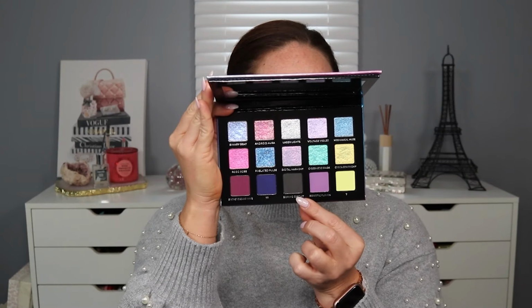You guys, I think this palette's going with me to Germany. That's the other thing. Hold on, let me go into the next shade. We're going to go into the shade Boring Circuit, which is a matte black, and I'm going to use my pencil brush from Sigma. This is an E30 from Sigma. I love this one. It makes it so easy and precise to just get a nice little wing.